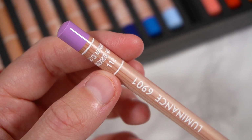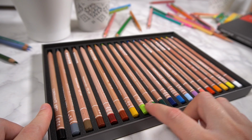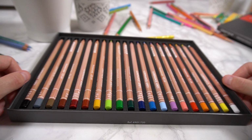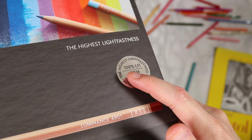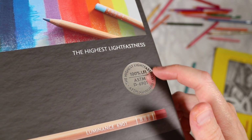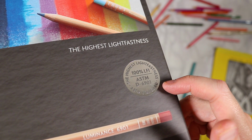One of the big reasons these pencils are so expensive is because of their light fastness. These pencils actually have the highest light fastness ratings possible, which basically means that their colours won't fade over time. This is especially important if you are a professional artist that sells their art and you don't want the colours to get dull after just a couple of years.